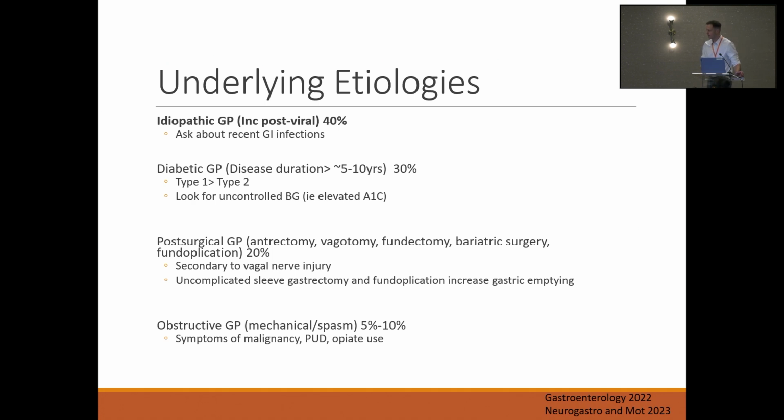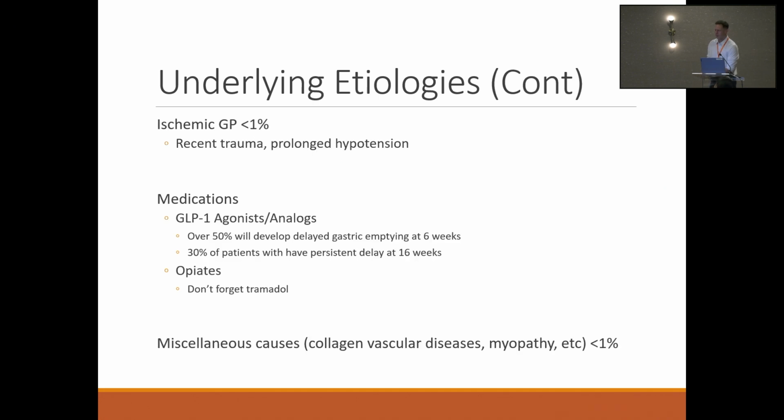And then a smaller percentage which are obstructive, whether that's a mechanical obstruction from malignancy or spasms of the pylorus from opiate use. It's about 5 to 10% of these patients. Ischemic, very, very rare, and really we'll see these in patients who've been in the ICU for a long period of time, came in hemorrhagic shock. And then medications, probably one of our bigger ones.